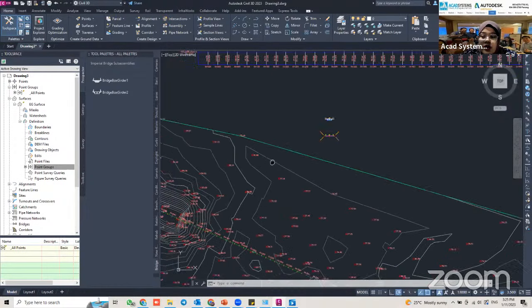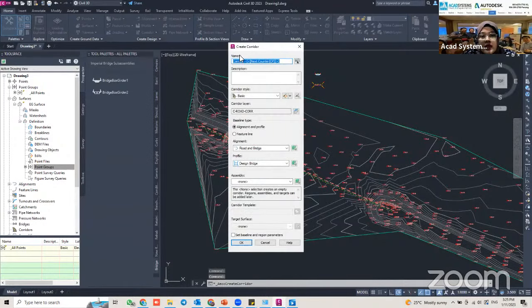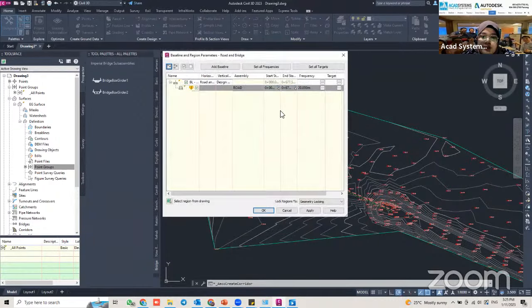So now we will create the corridor. To create the corridor, just go here at this corridor drop down and click on corridor. And this is the setting for the corridor. I'm going to rename it as road and bridge corridor. The corridor style will be basic, the alignment will be the road and bridge, the profile will be design bridge. The assembly here will be road face. For the bridge, I will show you how we add the assembly for the bridge after this. And the target surface will be EG surface, and click on OK.